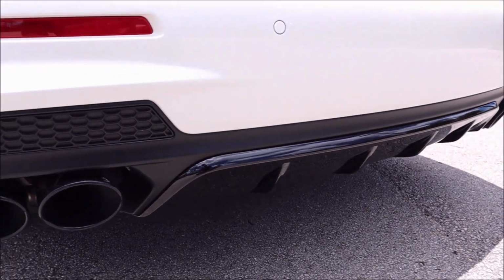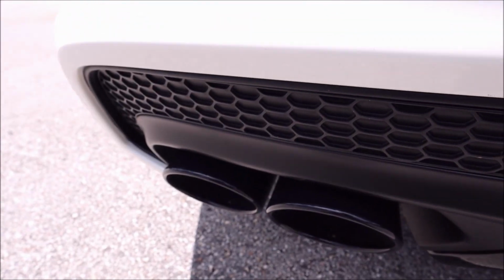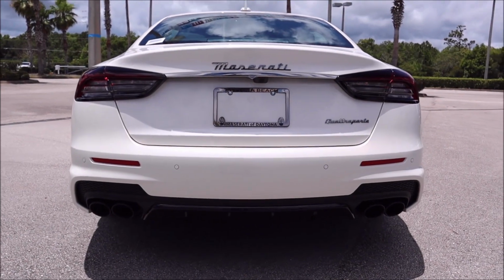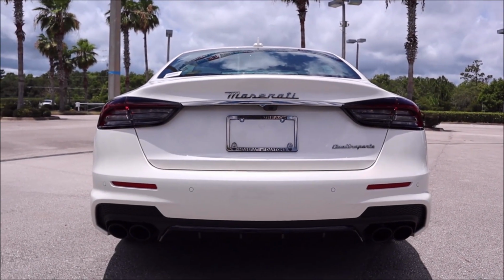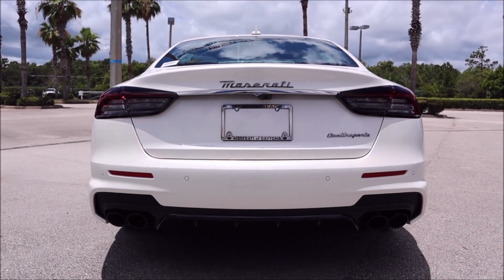It's very aggressive, and a honeycomb grille over the exhaust tips. Again, just a good look for this car, and you step back and look at it, and again, admire it from all angles with the Quattroporte badge over there, I forgot to mention.